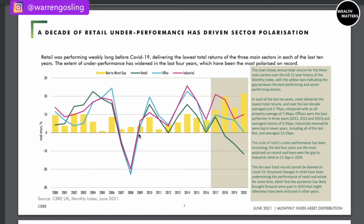So it's been very volatile from, I'd say, around about mid-2008 all the way up to 2018. In some good years, it's shot up to 15%, and then it's gone down to zero. Back up to 15% again, then down to zero. Very turbulent sector, guys. And then over the last 4 years in particular, retail has been on a downward trend.